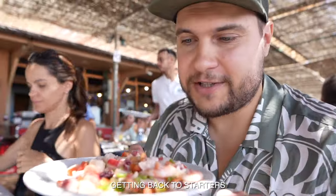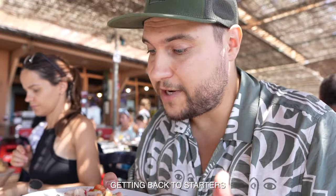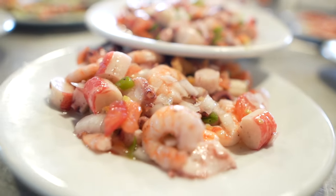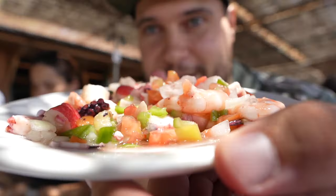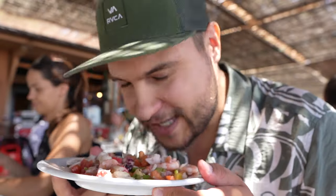So we have, for starters, this is a cold salad with shrimps, octopus, tomatoes, some onions and green pimiento, green pepper. It looks wonderful, guys. Just look at this. So colorful and so fresh. And I'm gonna try it just right now. This is amazing.